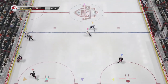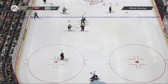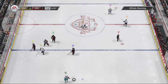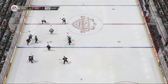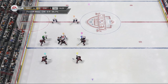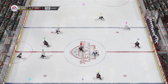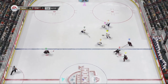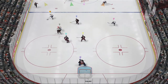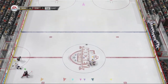Front of the net. That'll get a whistle for offside. To Thornton. To Kadri. Tremendous check right there. Open ice on the puck carrier. Breaks that up with a good poke check. Here's a chance to clear.